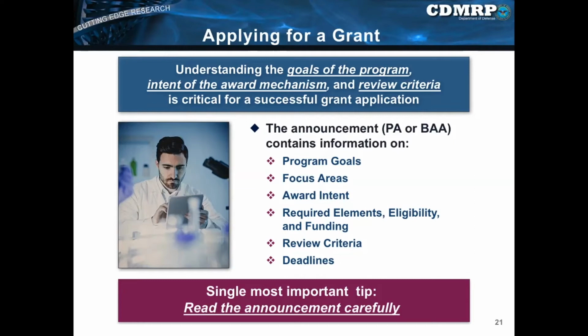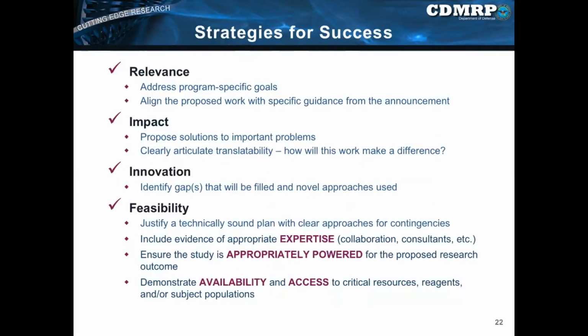And then I want you to read the section about peer review and programmatic review. Okay, you might not think, well, I'm not going to be a peer reviewer. I'm applying. You have to read all the way through the program announcement. If you read all the way through, you'll figure out the program goals, the award intent, the required elements, whether or not you're eligible. I just talked to someone today who was not eligible. You have to look at the eligibility, the funding, the review criteria, as well as deadlines. Keep in mind those deadlines, and do not start your application 2 days before. You're not going to have enough time. Read the announcement carefully. I know some of it's boring. I wrote it. But read it all the way through. Go ahead and do that the old-fashioned way. Let's go to the next slide and talk about some strategies for success.